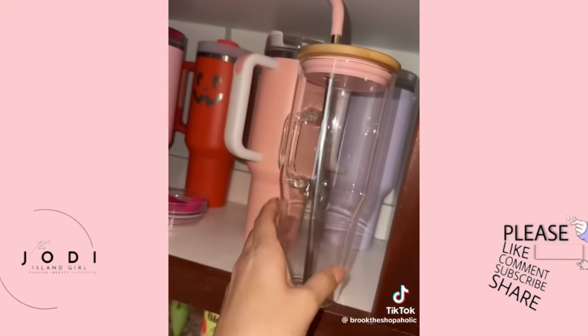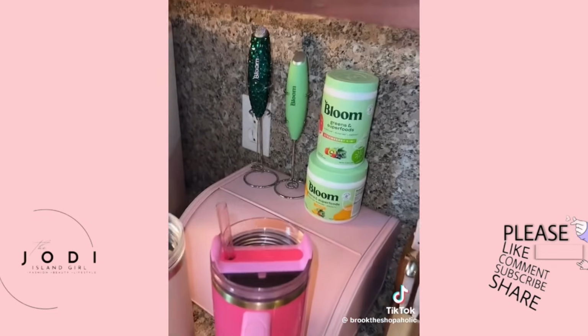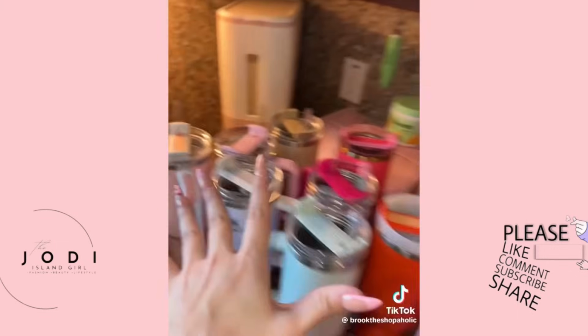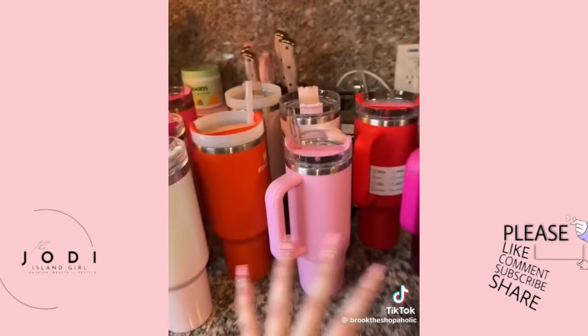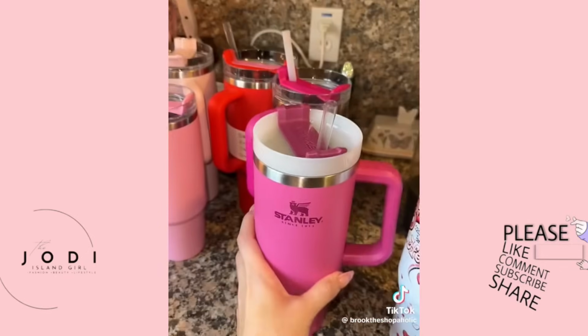Look at this glass type Stanley. I'm gonna use this first to take my daily greens. Nobody needs this many tumblers. It's gonna be so freaking hard. How many should I keep? I think I need like 5 max.